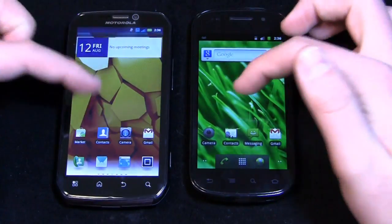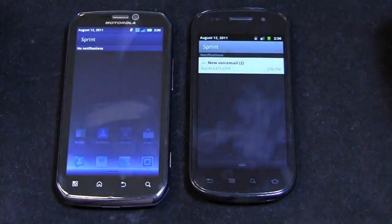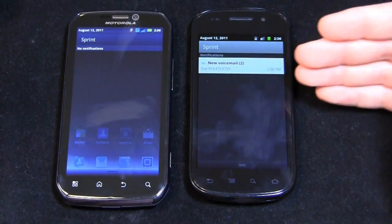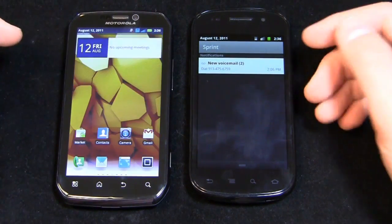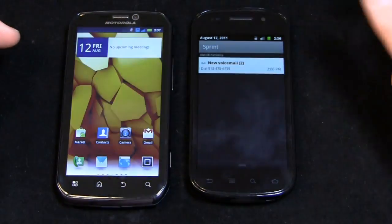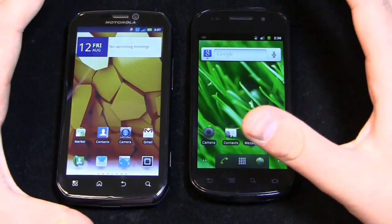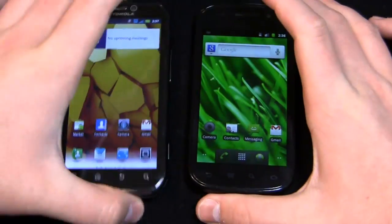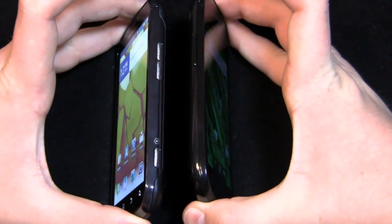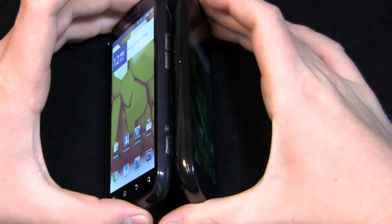But you can see here, just by doing things like the notifications bar, that the interfaces are dramatically different. This is stock Android 2.3, like I said. This is Android 2.3 with Motorola's custom UI, and I should point out as well, it has a 4-inch Super AMOLED Plus display. What's particularly interesting about the displays, this has PenTile, which you'll notice right out of the gate, noticeably brighter and easier to read in the sunlight, and the viewing angles are much better. So you can hold it up and get an idea of what I mean there with the viewing angles.